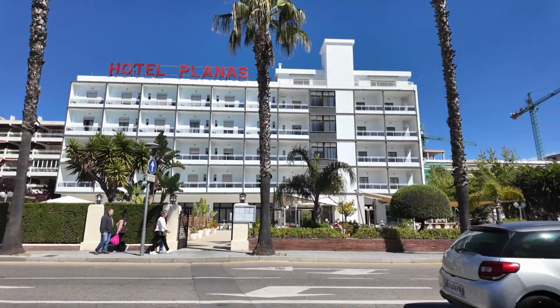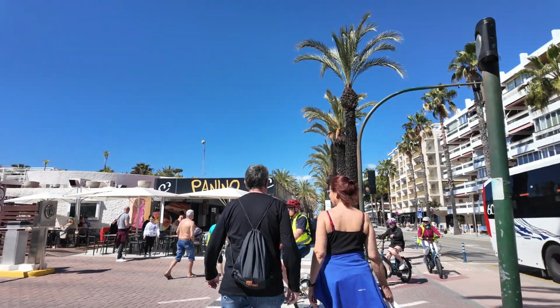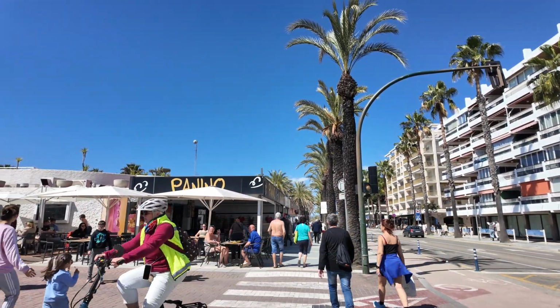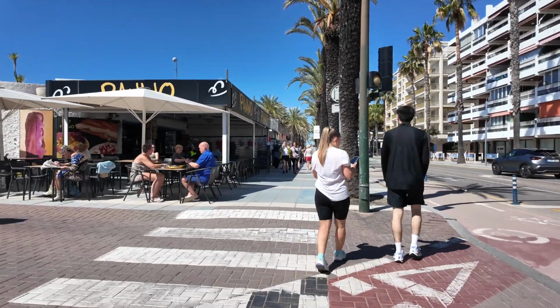There's also a hotel there on the right. That is the Planas Hotel, a 3-star hotel. And let's just continue. Got the Panino bar there. This is a fantastic place. I'm just going to go straight here across the zebra crossing.